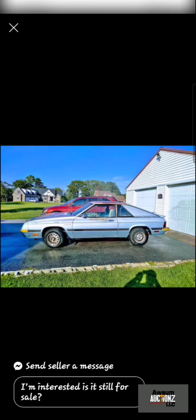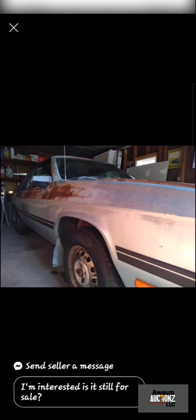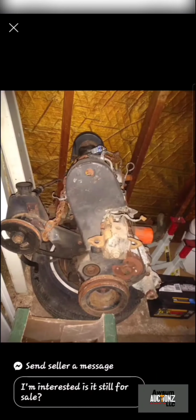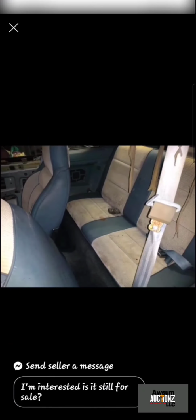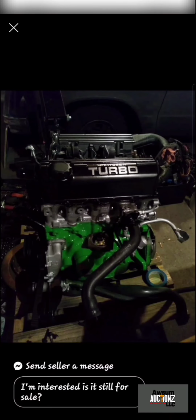1987 Plymouth Turismo Duster. You don't see one of these every day. This is a classic. At least I don't. So, here you have it. Kind of looks like the Mustang a little bit in the front. Back when Dodge and Plymouth were one. Looks like it's a project. This would be fun.